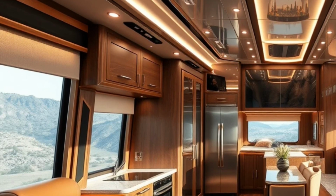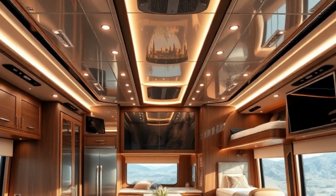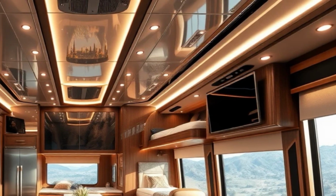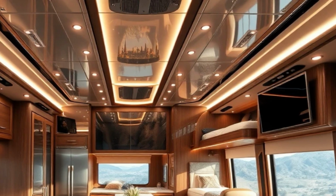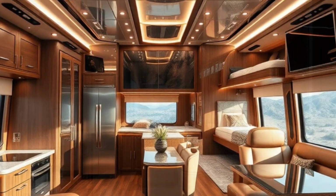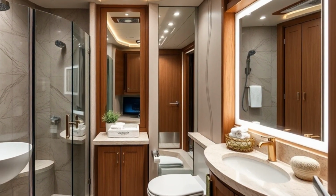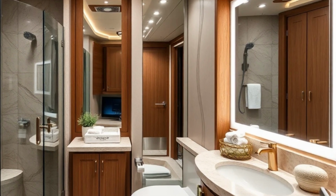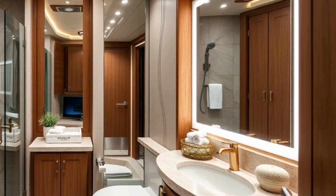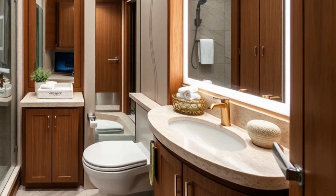Exterior: bold and commanding presence. The first thing you'll notice about the Kenworth Motor Home is its sheer size and presence. This is no average RV. It's built on a heavy-duty chassis designed to handle long hauls and tough terrains. The exterior often features sleek custom paint jobs, massive storage compartments, cutting-edge lighting systems. This is a vehicle designed to make a statement, whether cruising down the highway or parked at a campsite.